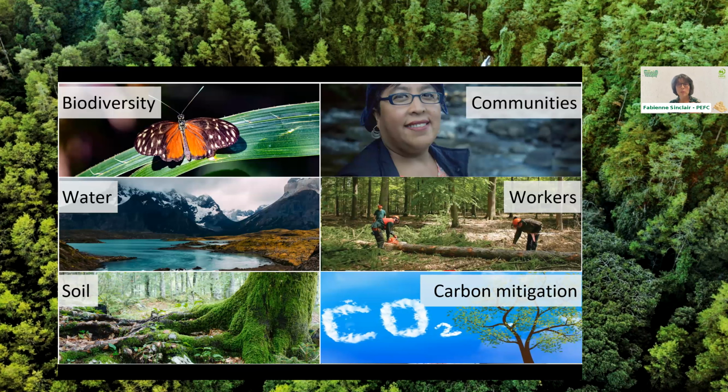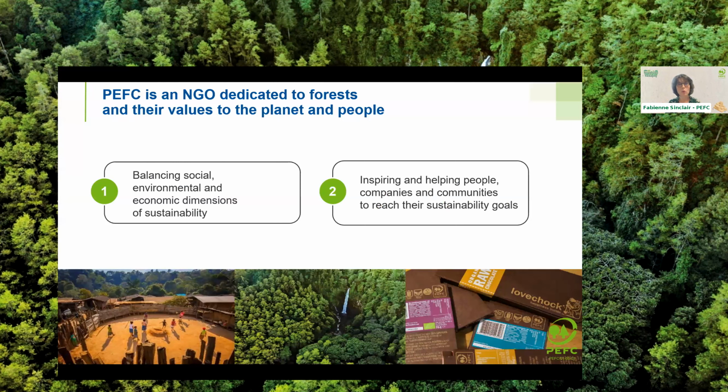And actually, today we touch a little bit on substitution, even though we're not really going into this dimension, but this is substitution of some packaging that have higher CO2 footprint versus forest-based packaging. So moving on to PEFC, a few words.